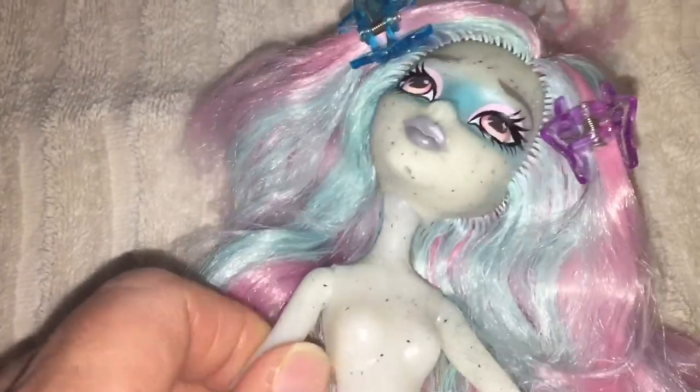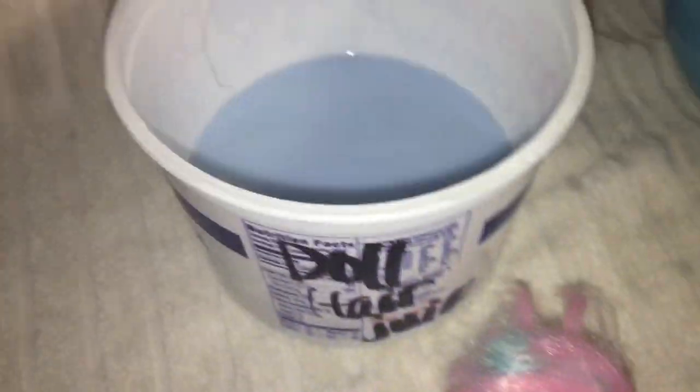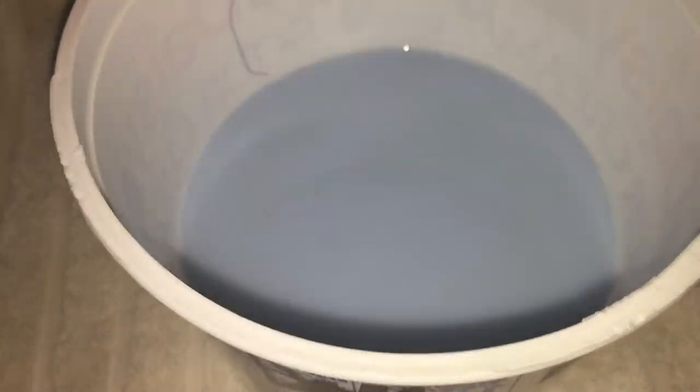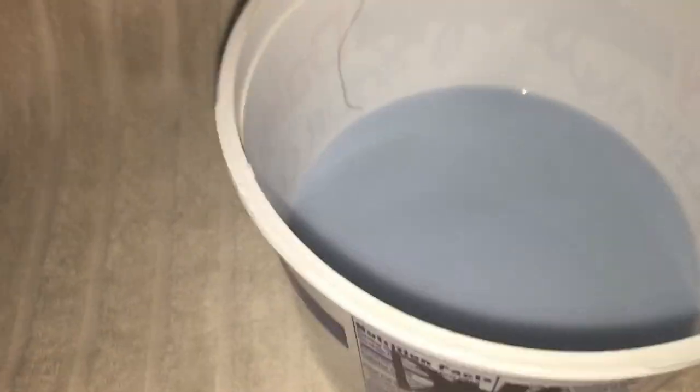I've now got Rochelle haunted, all taken out of her clothes, set aside safely. I take the hands off sometimes. It's just easier to maneuver the doll and not get caught in the hair. I'm getting ready to put her in my doll hair juice, I call it, which is half fabric softener and half water. Please have your parents' permission to use fabric softener. It does stain. You have to protect your surroundings.